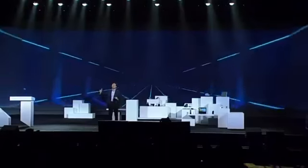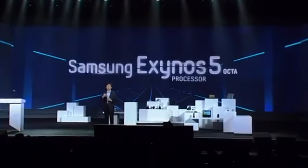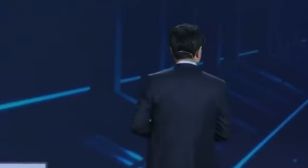Well, I can report I have been sleeping pretty well lately because we have leveraged the benefits of Exynos 4 Quad and Exynos 5 Dual to create the next breakthrough for our Exynos lineup, the Exynos 5 Octa. The Exynos 5 Octa introduces a whole new concept in processing architecture. An architecture that includes 2 sets of 4 cores each.